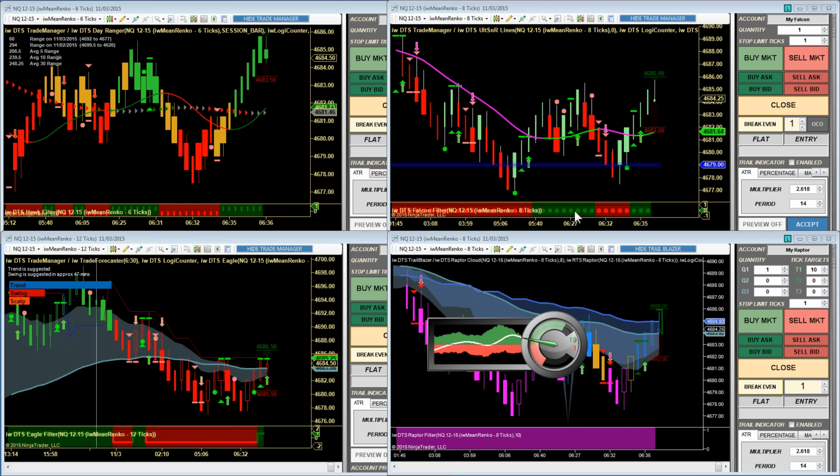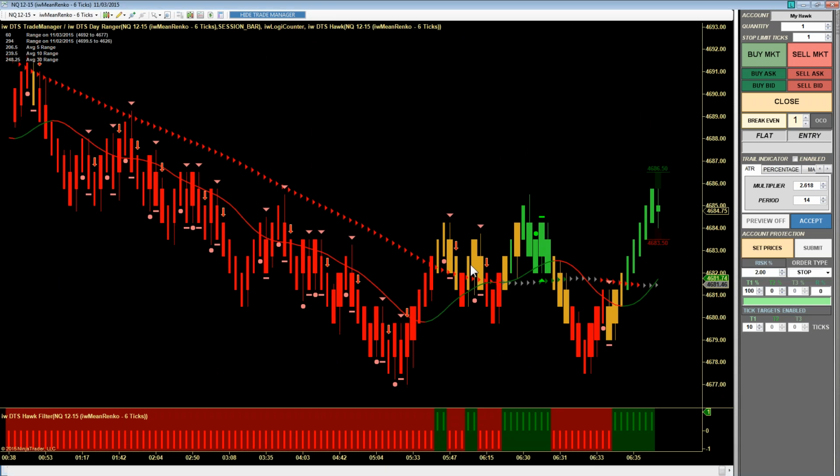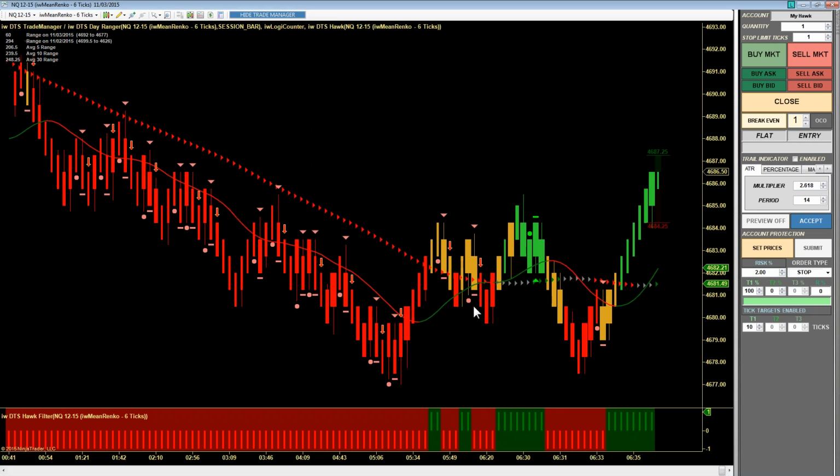All right, so here comes the NQ again. You can see here on the Hawk, we're kind of in a bit of a chop fest, a lot of yellow bars. Our filter is starting to break up. This is typical when we start to hit a choppy market. Remember, the markets don't usually change direction on a dime, so to speak. They do need a little bit of room.